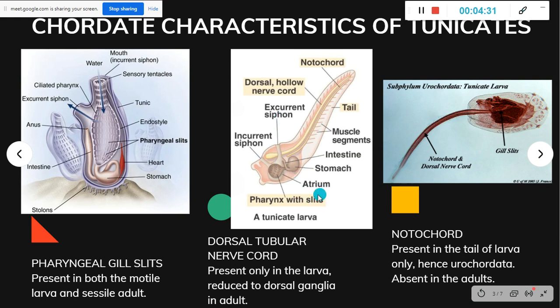And they have got a cavity inside. The siphon leads to the pharynx, and the pharynx is lying inside a cavity known as the atrium. On the tail region you find the dorsal tubular nerve cord, the notochord, and the muscle segments, which are also chordate characteristics. And of course the pharynx has pharyngeal gill slits.